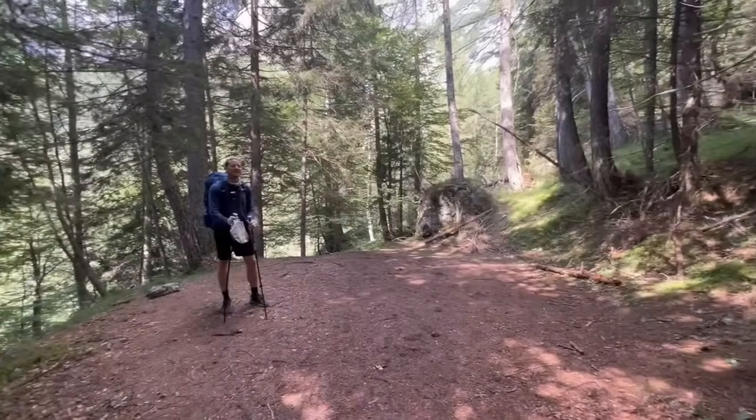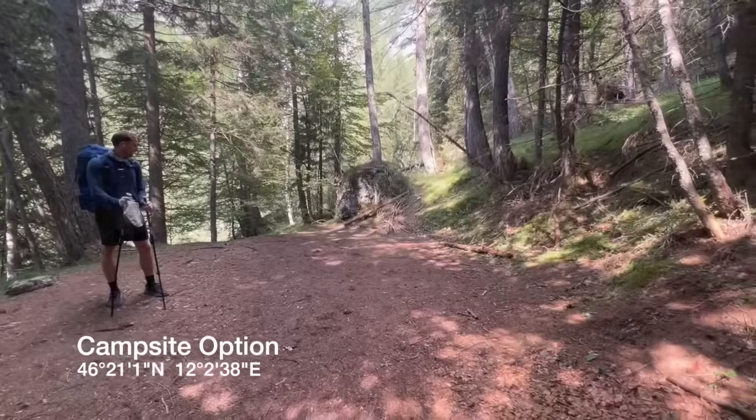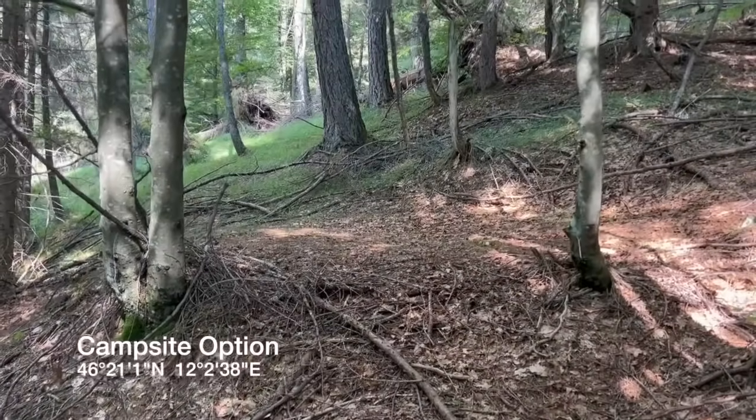Alright, so we are headed up a steep ascent now, and it's the middle of the afternoon, so it's pretty hot, but we just got into this forest here, and there's two really nice camping spots, and it's near water, and I also get cell signal here, so I'll mark them here to help you guys out if those spots interest you.